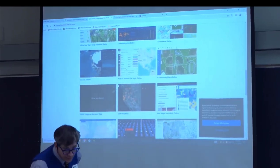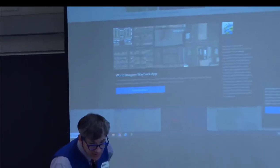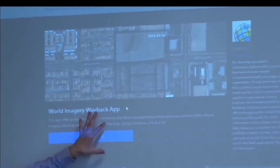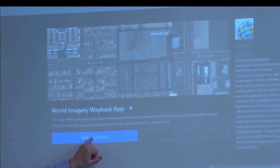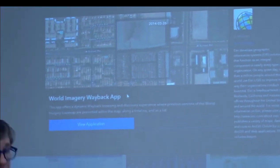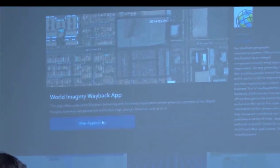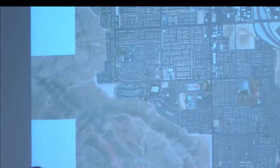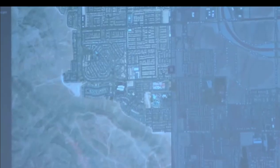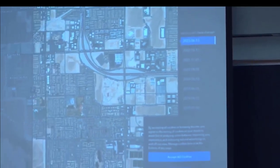So let's just go there. And the reason why I like to show this is that, number one, you've got a little bit of metadata telling you what it is. We can view applications, so it's just a web mapping application, no login required on any of these apps. So I'm going to go to View Application for the Wayback imagery. And now you really don't need me to tell you how to do this, right? You've got a swipe tool on the left. You can put different dates on the left side and right side. Go ahead and try that. So you get a little swipe image going on.